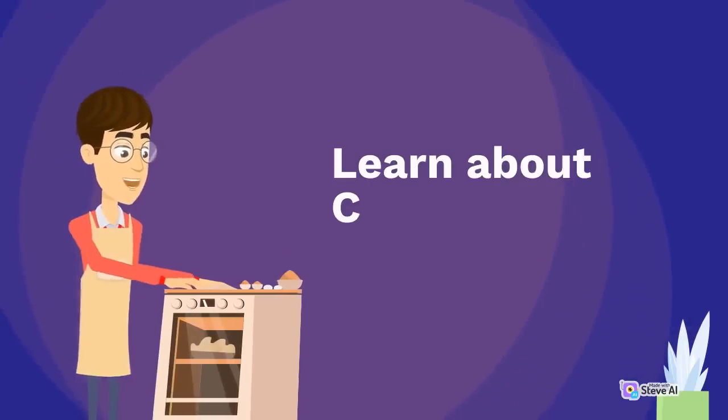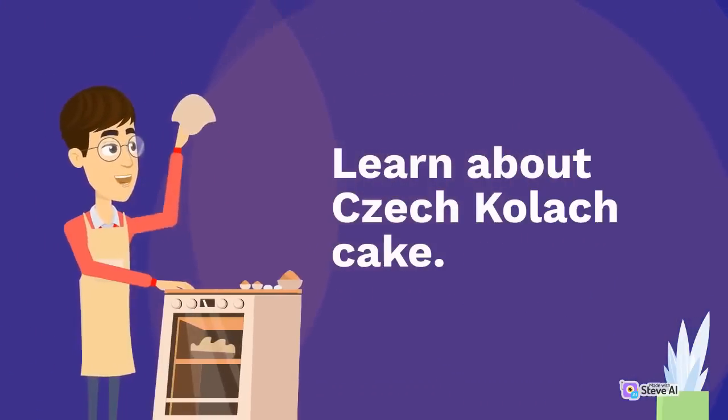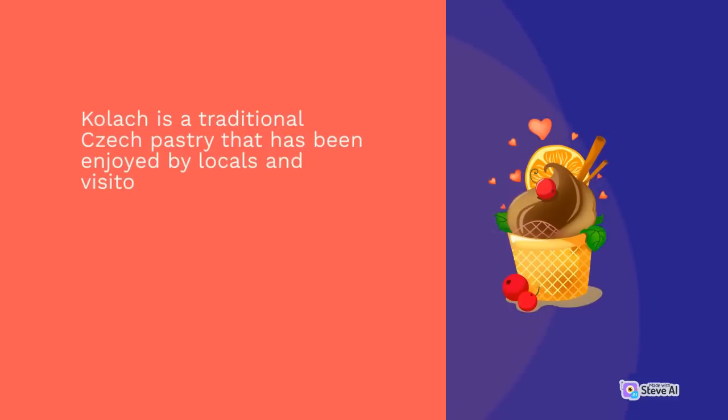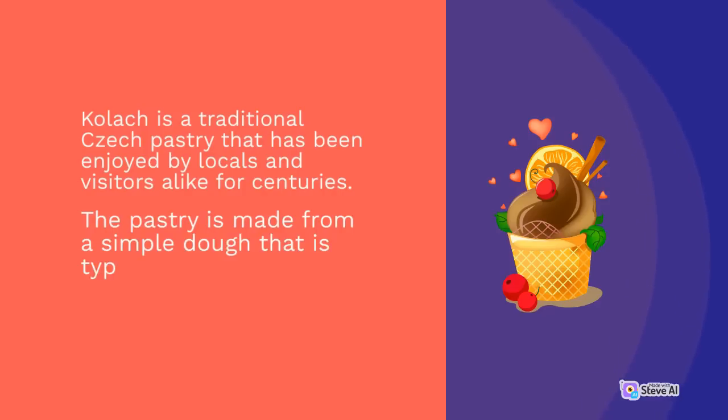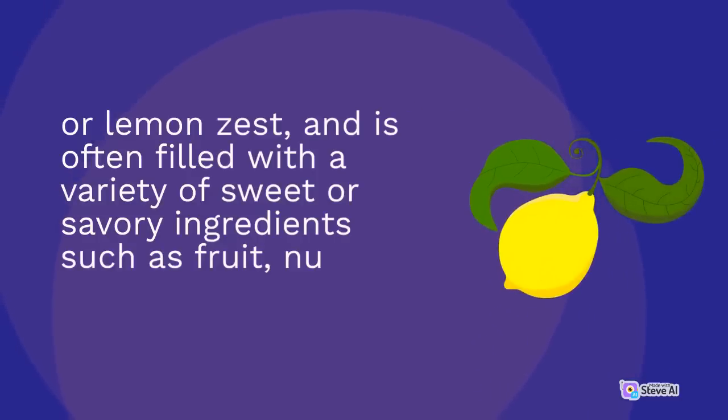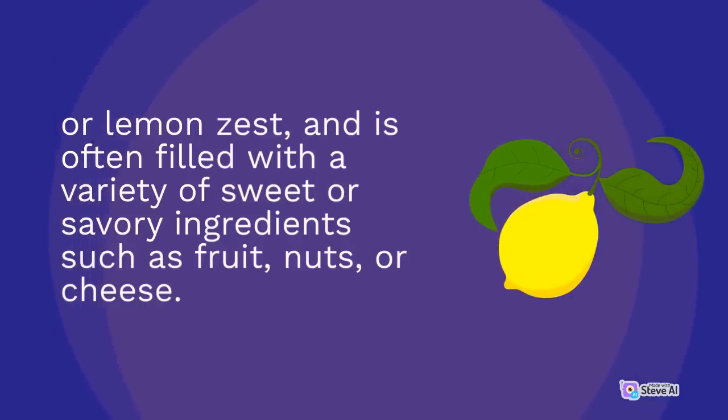Learn about Czech kolač cake. Kolač is a traditional Czech pastry that has been enjoyed by locals and visitors alike for centuries. The pastry is made from a simple dough that is typically flavored with cinnamon, vanilla, or lemon zest, and is often filled with a variety of sweet or savory ingredients such as fruit, nuts, or cheese.